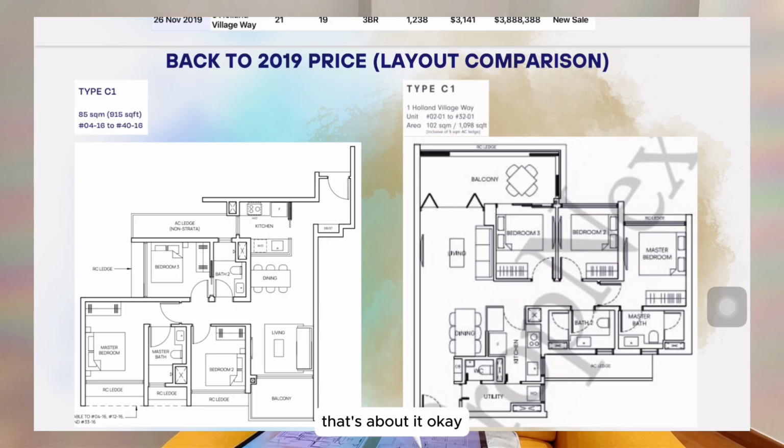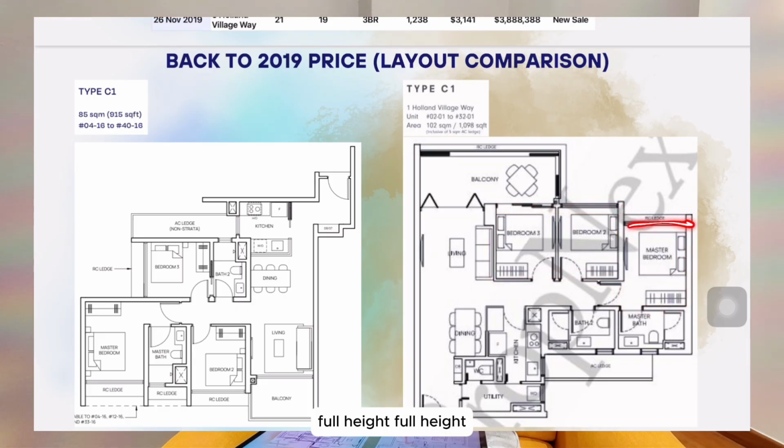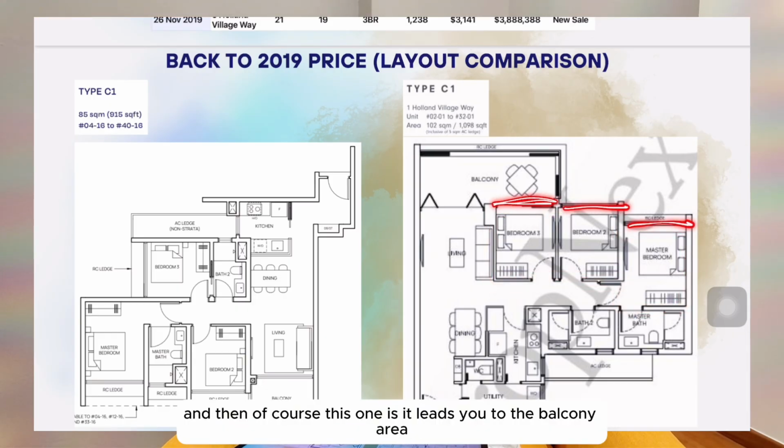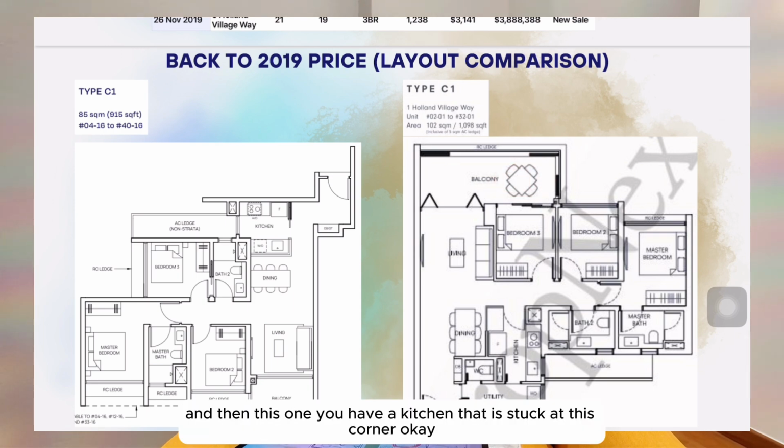That's about it. Okay, and then the rooms are all pretty much traditional over here. Okay, full height, and then of course this one leads you to the balcony area. So sometimes if you have a lot of things over here, it might block the sun from coming in. Okay, and then this one you have a kitchen that is tucked at this corner.